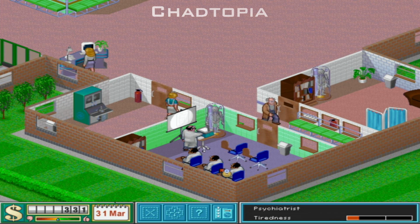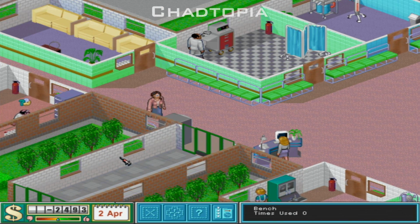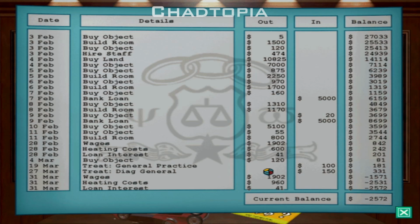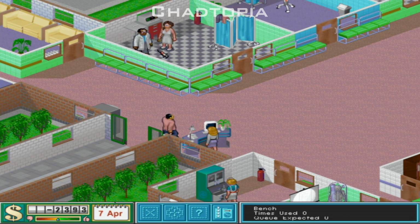So these guys are all learning stuff, which is hopefully going to turn them into surgeons. Oh God, look at that bank balance. See, look, wages, loan interest, 41. That's not bad, but it's still not enough money coming in yet for people. So we'll see how things go.